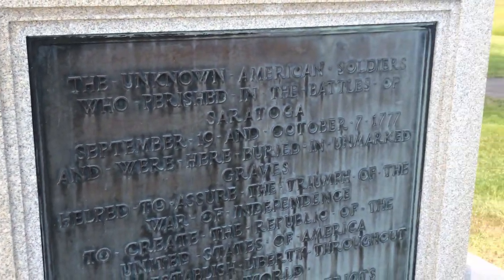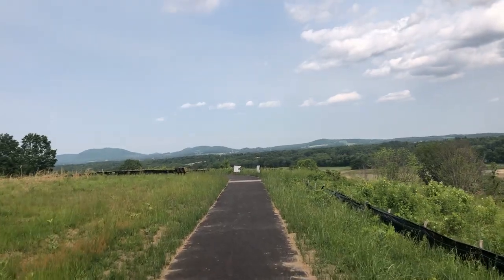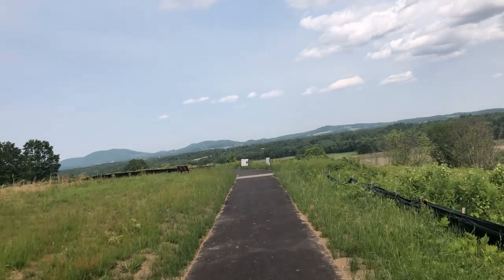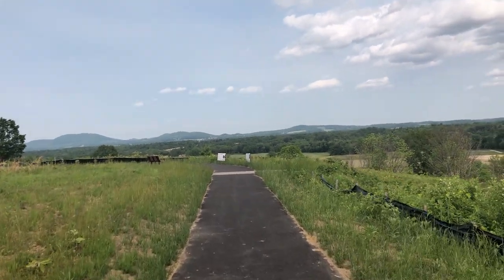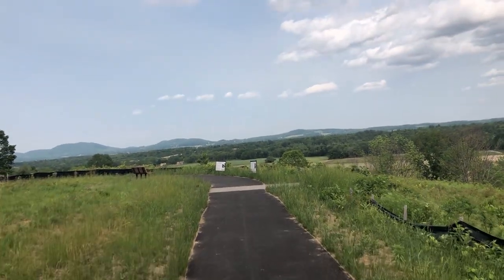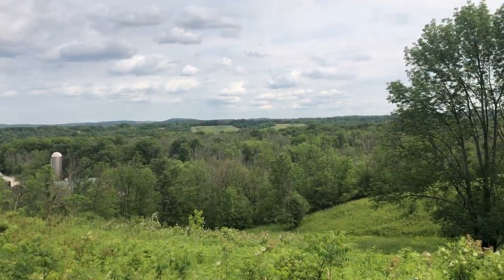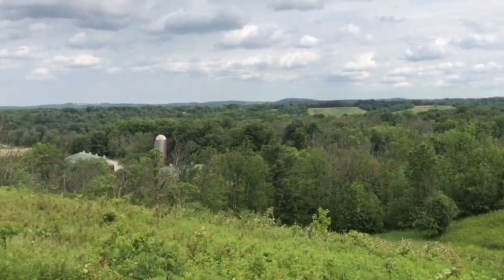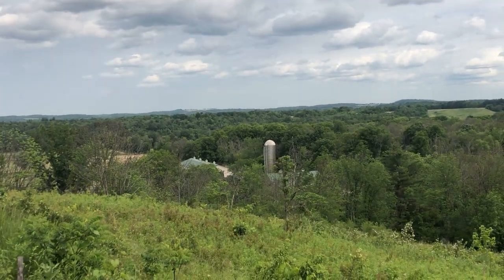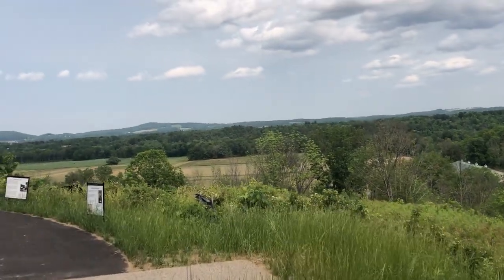To the unknown American soldiers who perished in the Battle of Saratoga and were buried in unmarked graves. We're now at Bemis Heights, which is where the Americans had set up powerful cannons to bombard the British as they traveled south along the Hudson. The area was swampy in 1777, and there was only a narrow path that General Burgoyne's troops could pass through.